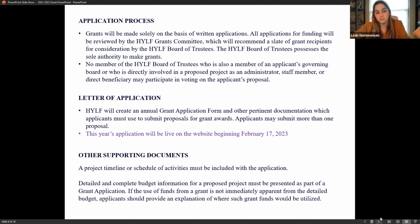So this is the application process. I'm not going to walk through all the details of it because it will be available on our website, but we're going to have a Google form where you can go in and it will prompt you with questions throughout the process. And then once your application is submitted, HYLF will take those applications to our grant committee, and our grant committee will then be in charge of reviewing all of the applications. We will have a big meeting where we discuss every single application submitted, and we ultimately vote on which applications get approved for funding.